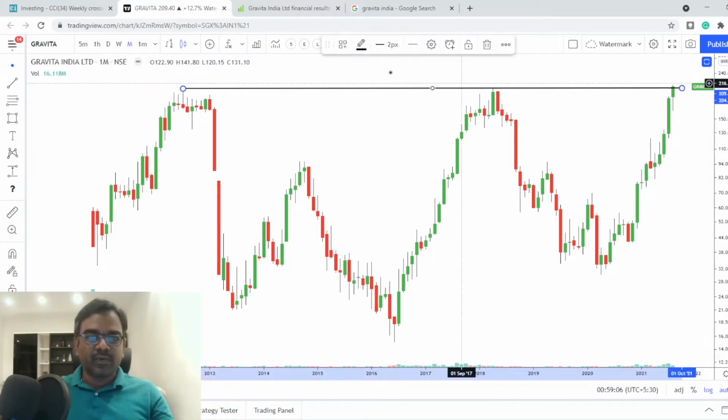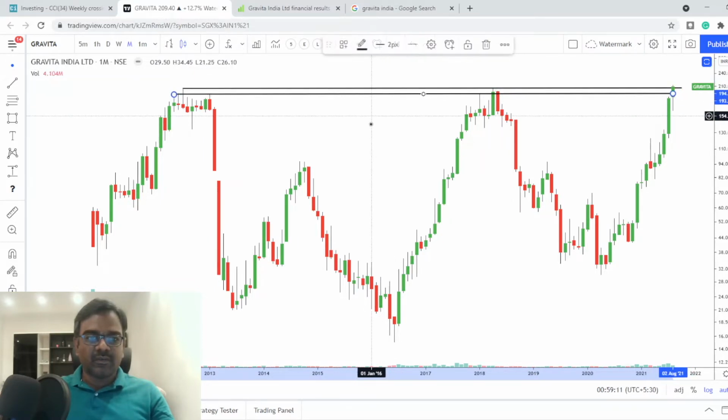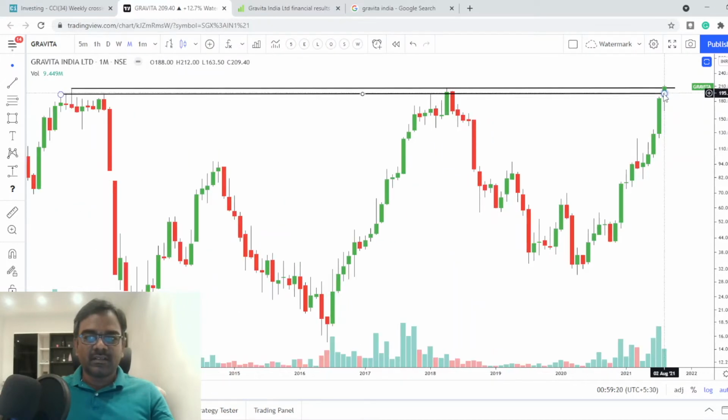This is a beautiful multi-year resistance, and the stock has attempted twice to go above this level, once in 2012 and then again in 2018, but the stock just could not go up. But finally, the stock is moving up this month, in the month of August, and it is finally having some good volumes and is trying to move higher.